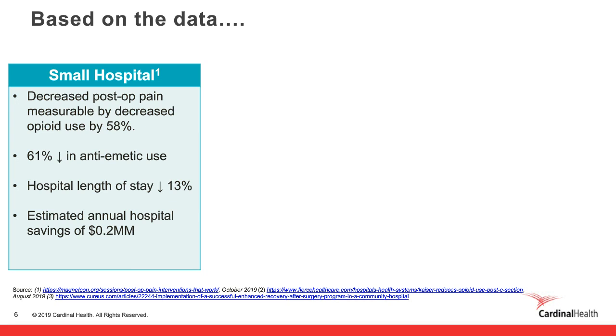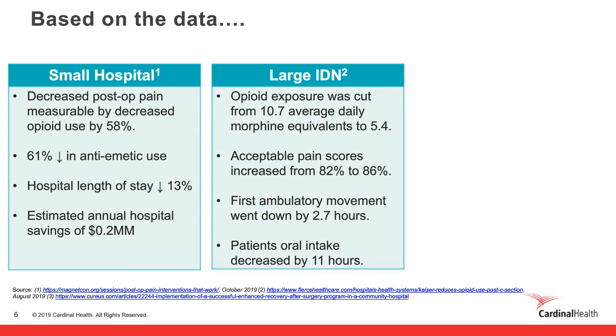The next example is from a large IDN out west. They had opioid exposure cut in half from 10.7 average daily morphine equivalents to 5.4. The amount of time that patients reported acceptable pain scores increased from 82% to 86%. They showed that first ambulatory movement from patients went down by 2.7 hours, and the first post-surgical ingestion of solid foods decreased by 11 hours.